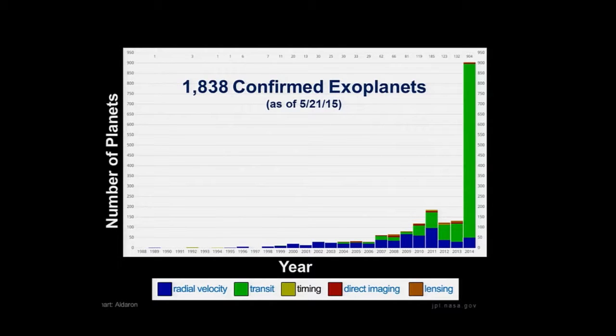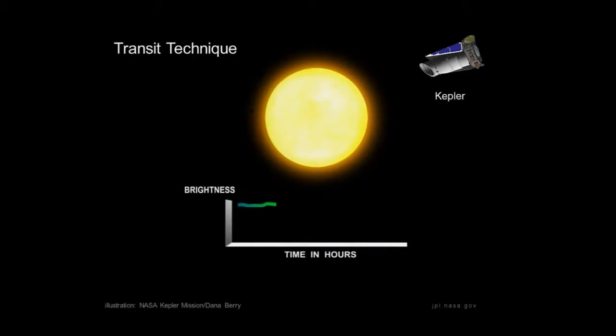I've color-coded them, so we see that the blues correspond to the technique in which they were discovered. So blue is radial velocity, and we just discussed that. And you can see around 2010 or so, the blue starts to transition to green as being the more dominant technique. What is the green? It's a technique called transiting. So transiting has been championed by a NASA telescope called Kepler. And it is a very, very simple technique.